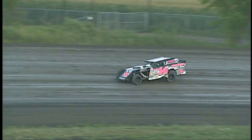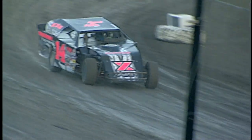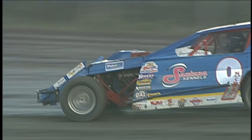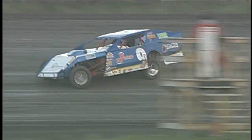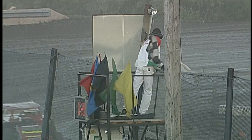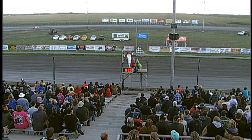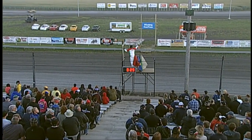White flag is in the air now for your leader, Lee McRae, in the Johnny McRae Trucking Santana Kennels number 9 as he heads into turn 3 and 4. He started on the pole and nobody has challenged him. He has looked good. Your winner, Lee McRae, the Rubber Ducky Resort number 9 taking the win.